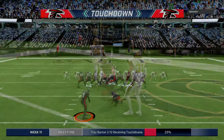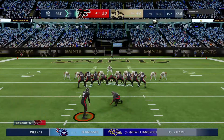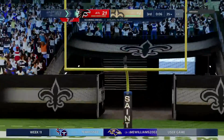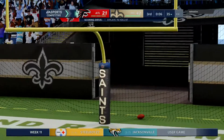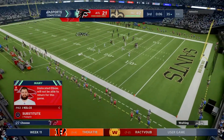Trey Burton, his third touchdown now on the year. And the Falcons get a bit closer. And that was a beautiful ball right there as he waited for his tight end to come uncovered in the end zone, so give him points for patience as well. Delivered it right where it needed to be for 6 points.